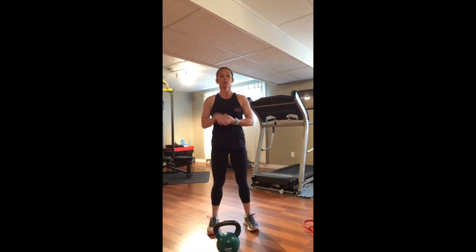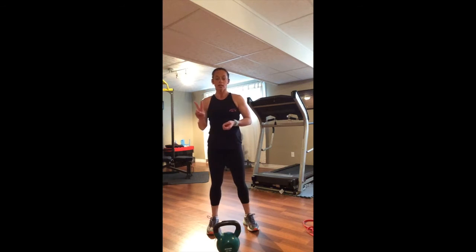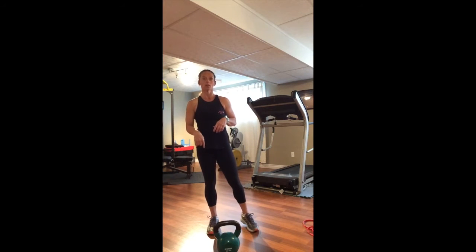So today we're using 2 minutes of rest between our exercises. Research has shown that the best potentiation comes from 4 minutes of rest between each exercise. So we're going to get started on our second set of squats and squat jumps.